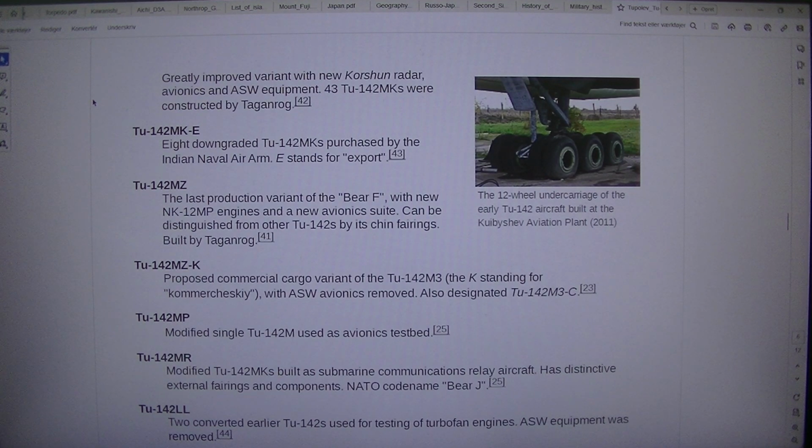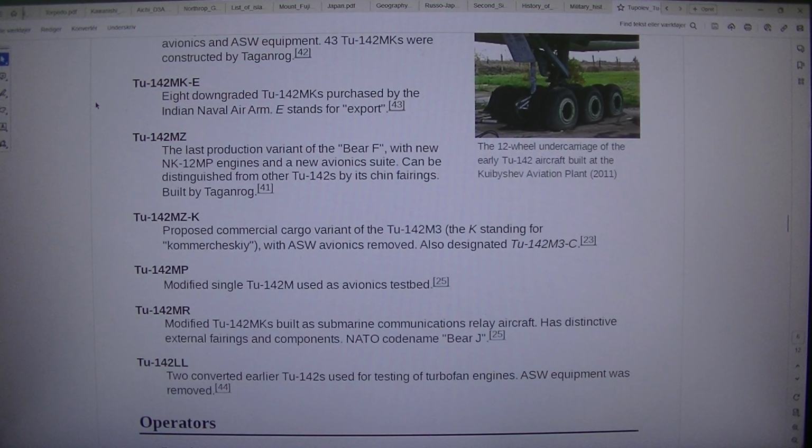42. Tu-142 Mk-8 downgraded Tu-142 Mks purchased by the Indian Naval Air Arm. E stands for export. 43. Tu-142MZ, the last production variant of the Bear F, with new NK-12MP engines and a new avionics suite. Can be distinguished from other Tu-142s by its chin fairings. Built by Taganrog. 41.